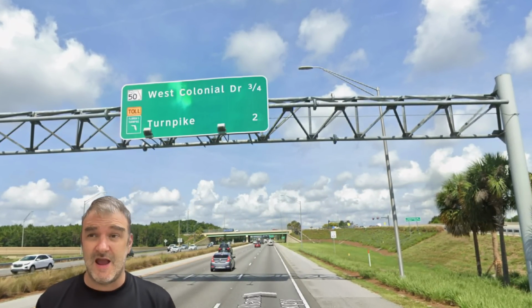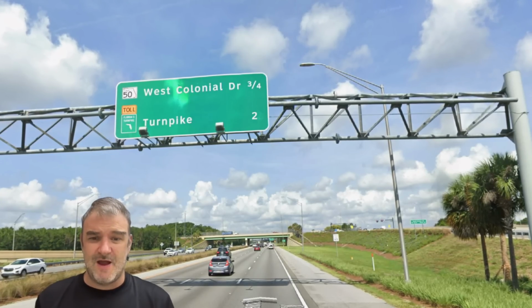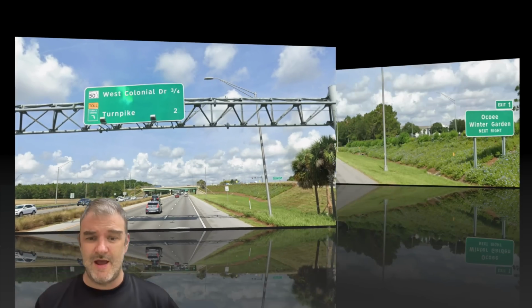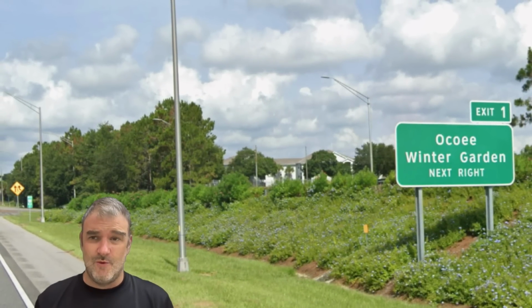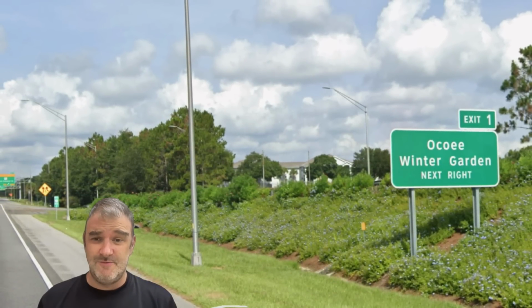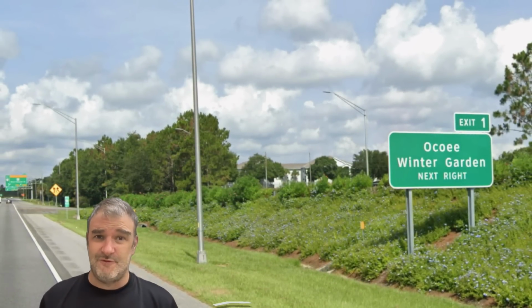We're meeting 50 again. There was no exit for 50 going eastbound, but westbound we do have an exit for Florida 50. The Florida Turnpike is 2 miles away. Exit 1 is for Ocoee and Winter Garden, so this is where our Control City-age is going to be coming into play for exit 1, not for the final exit.